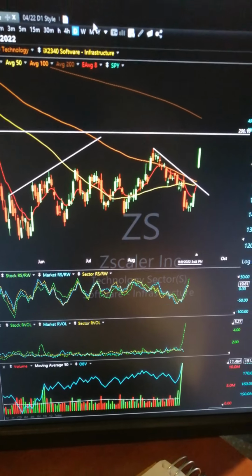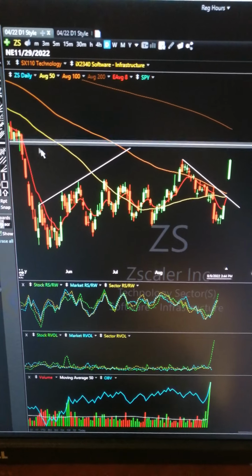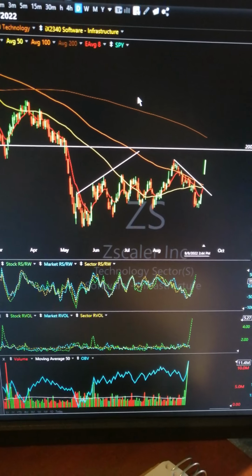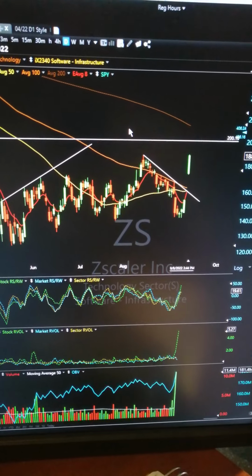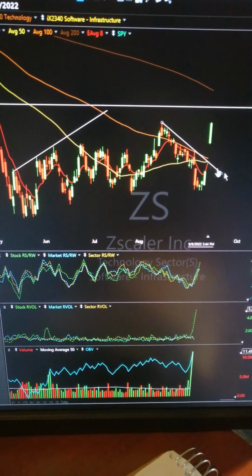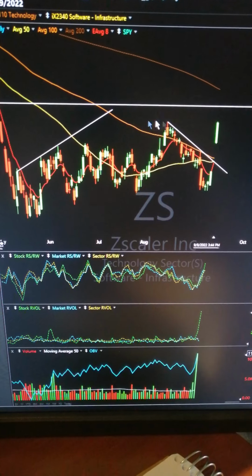Yo, this video is a little bit different. I want to go through my favorite D1 patterns for longs that have the highest probability and tend to work almost all the time, market pending, of course. And they're a break of a downsloping algo line or downsloping trend line or a compression break.